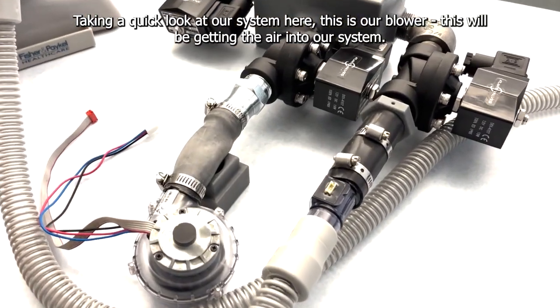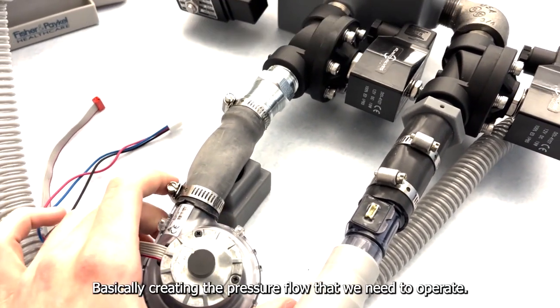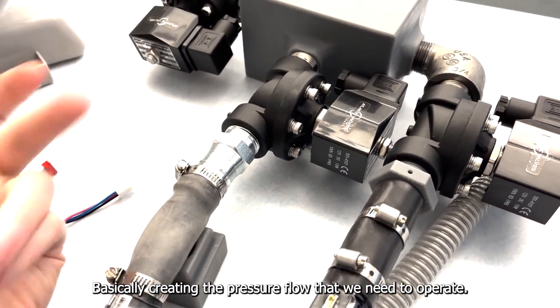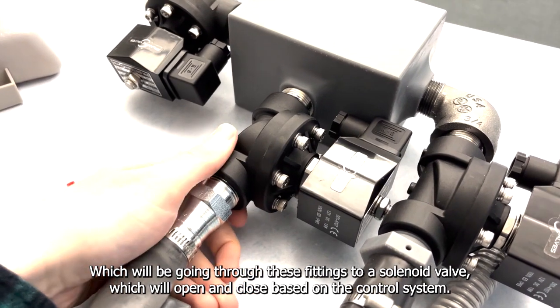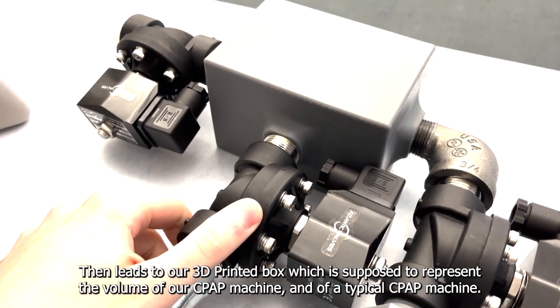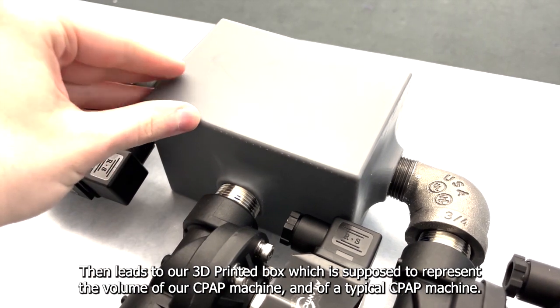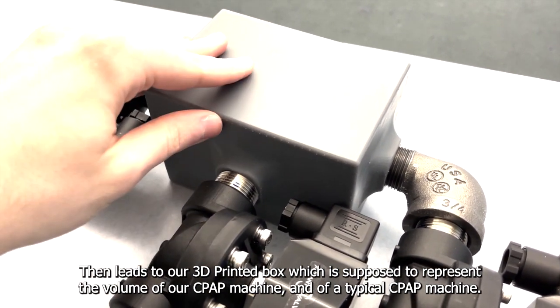Taking a quick look at our system here, this is our blower. This will be getting the air into our system, and basically creating the pressure and flow that we need to operate. And I'll be going through these fittings to a solenoid valve, which will open and close based on a control system, and then now leads into our 3D printed box, which is supposed to represent the volume of our CPAP machine. That's the typical CPAP machine.